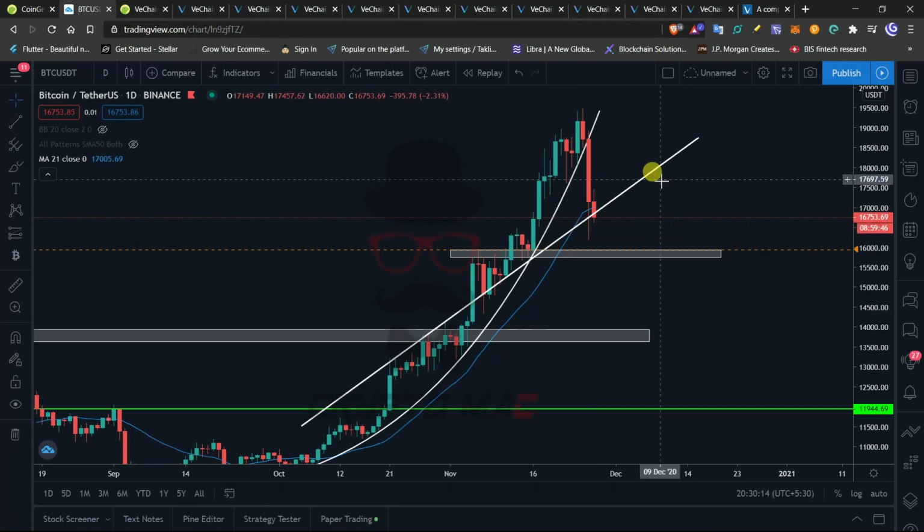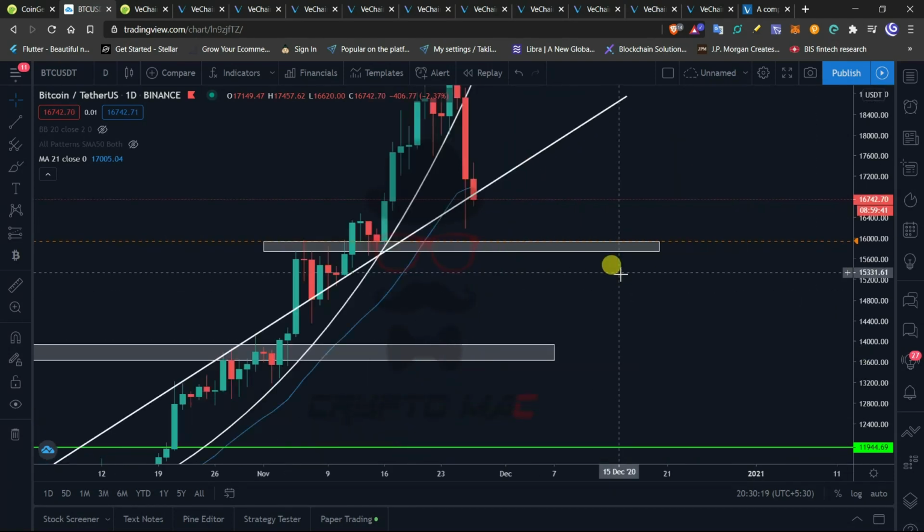We are getting some support from this trend line, but let's see how it behaves in the future, because if this is the day candle and we have around 8 hours remaining, and we close this candle below this particular trend line, we can expect it can easily come up to this level. That is the first level we mentioned in the previous video, $15,800. It can easily come and touch $15,800.